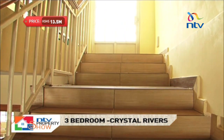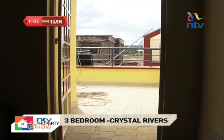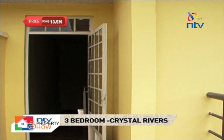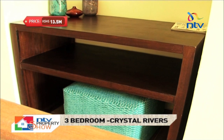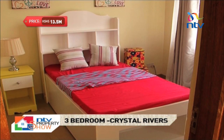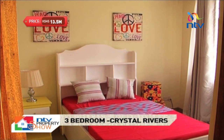Up the staircase is the balcony. It has been strategically placed to allow extra sitting space where you can place your outdoor furniture for those sunny afternoons or for cozy evenings with friends and family. At the corridor of the staircase is a decorative corner that can be used as a study or work area. The first bedroom can be used as a children's room, allowing you to play around with the lighting fixtures or wallpaper on the walls as preferred.